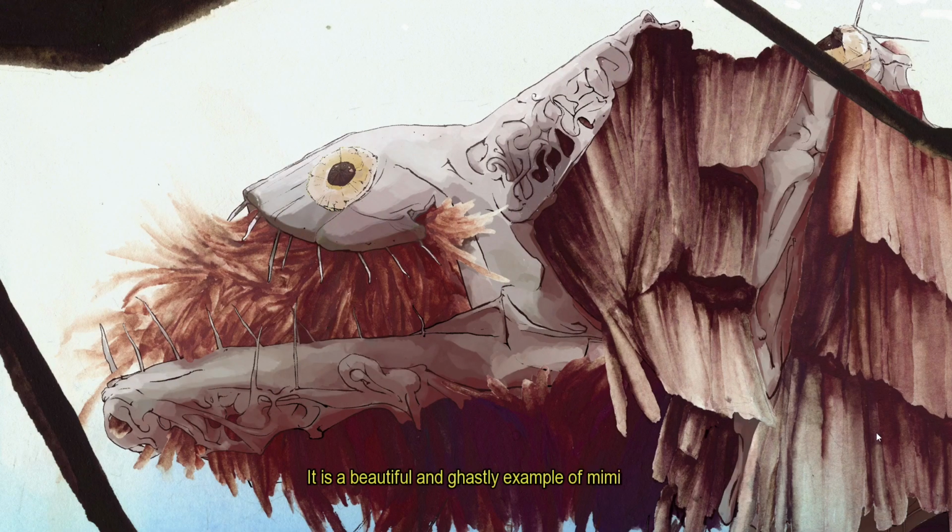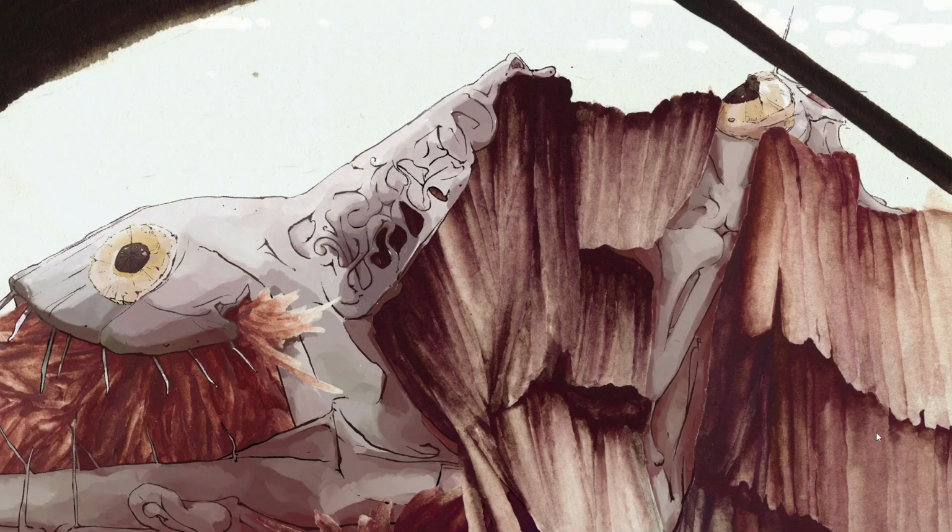It is a beautiful and ghastly example of mimicry. Yeah, but how does it do that? The way the jaws gently undulate is startlingly believable. Did you purposely try to get eaten, and then you somehow killed it from the inside? The grim exterior is the work of an important symbiotic partner.